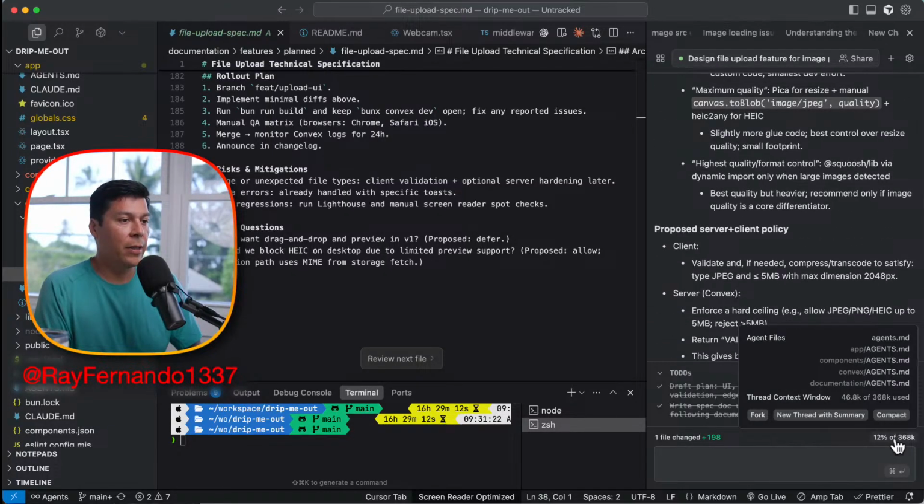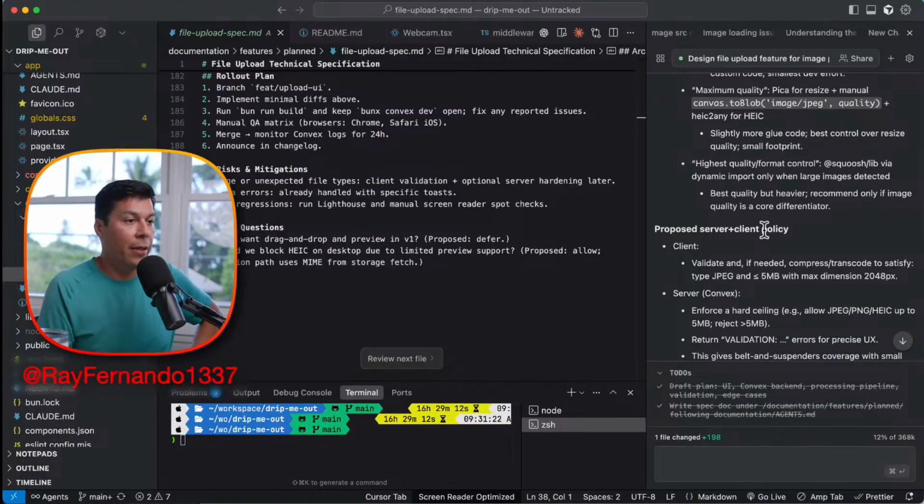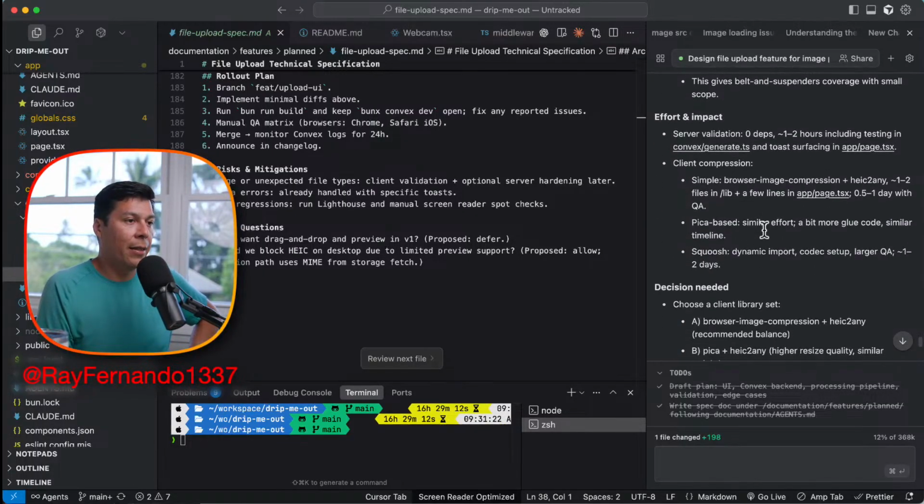So far as context, I've only used 46,000 tokens. That's pretty sweet. This is pretty awesome. I would just open a new window once I get the spec lined up.